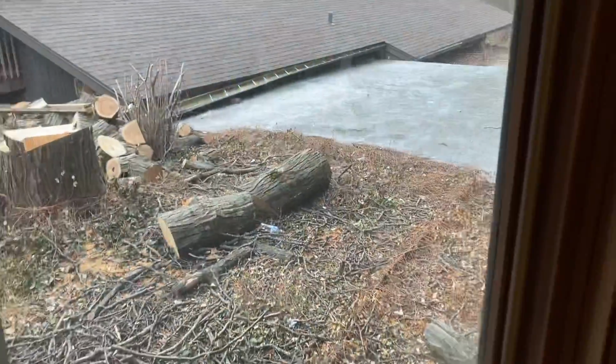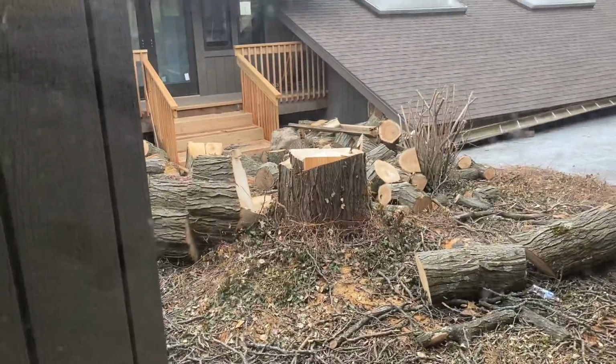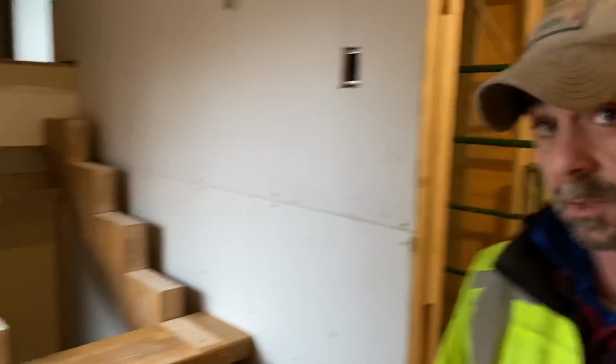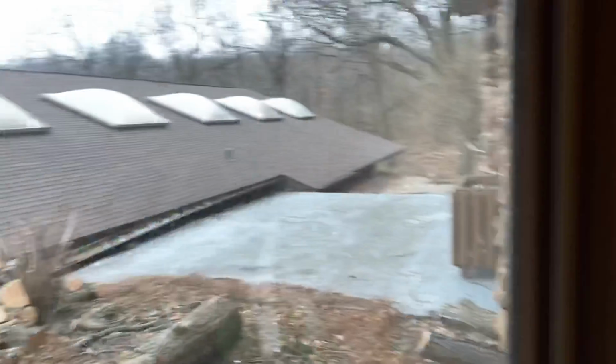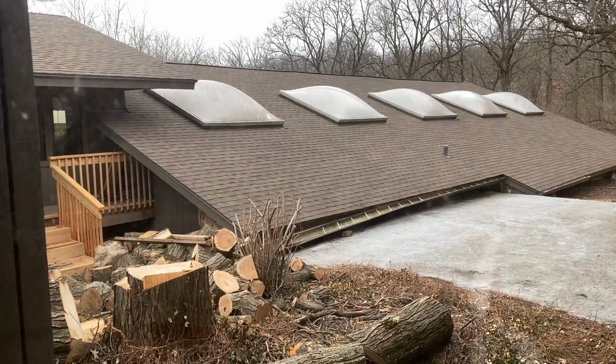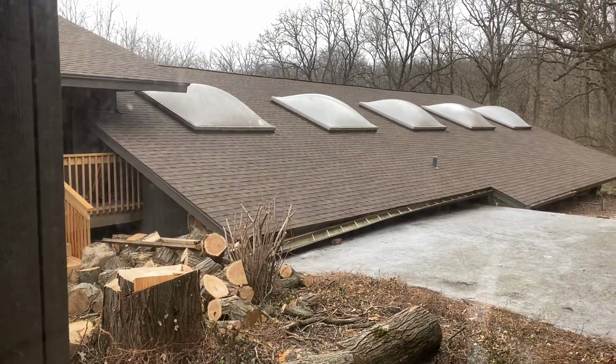Okay. So could you tell everybody about this giant tree that got taken down? That was one of the best things we did for the roof of the house, no doubt about it. It was way overgrown. It was way too big for its space. I feel like the house was kind of built around it.